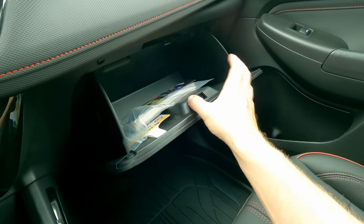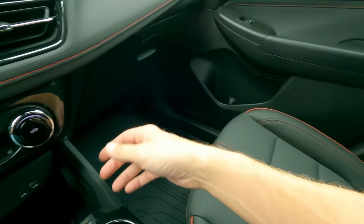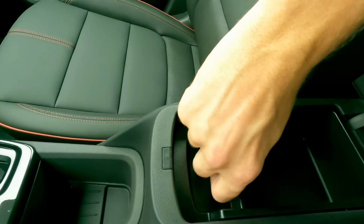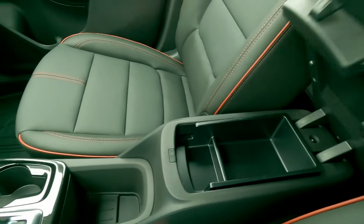When you pick up your new Trailblazer, make sure the owner's manuals and books and stuff like that are in the vehicle. They're either gonna be in the glove box, maybe they'll be inside the center console here. This does have a tray that lifts out and then a nice storage that you can put in whatever you carry around in your vehicle.